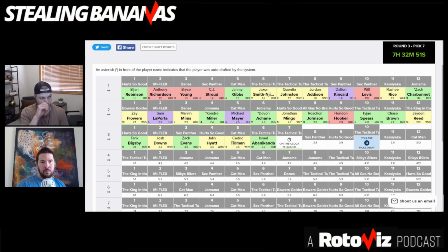You mentioned he goes a couple picks before A-Chain. He was the fifth running back taken. I mean, Bijan and Gibbs go in the first round. Charbonnet is the only second-round pick. The only other back that went ahead of him was Kendre Miller to the Saints, 10 picks before Spears. But Spears went ahead of A-Chain. He went ahead of Tank Bigsby. He's one of only 7 backs that go by the end of day 2.